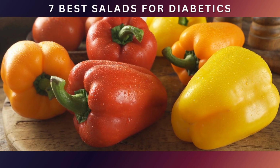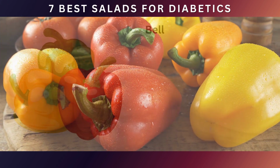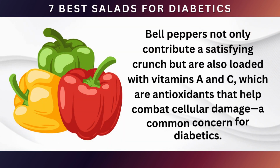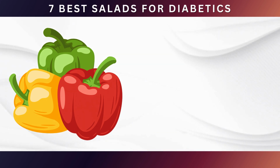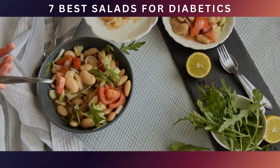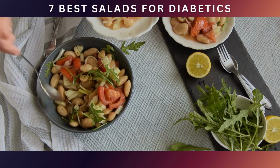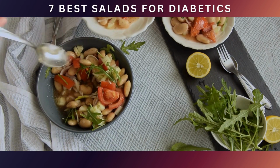To enhance the flavor and nutritional value of this salad, crunchy bell peppers can be added. Bell peppers not only contribute a satisfying crunch, but are also loaded with vitamins A and C, which are antioxidants that help combat cellular damage, a common concern for diabetics. Dressing the salad with a light vinaigrette made from olive oil, vinegar, and a hint of mustard or herbs infuses it with zest and tang, without adding excessive calories or sugars.